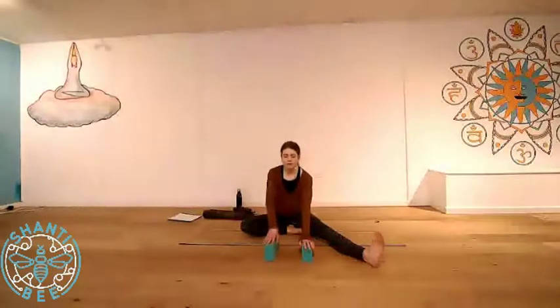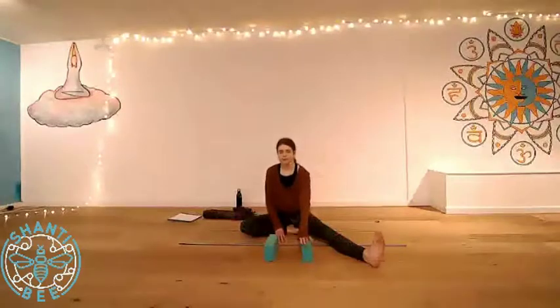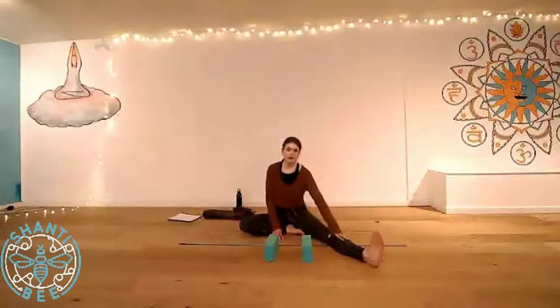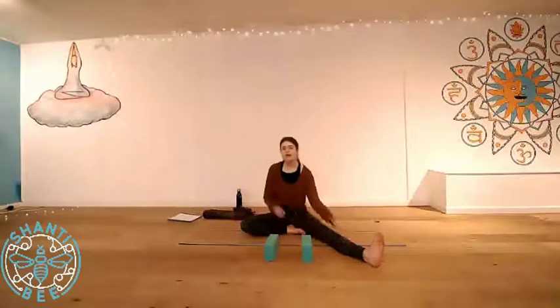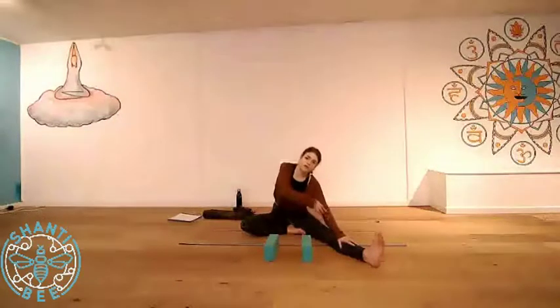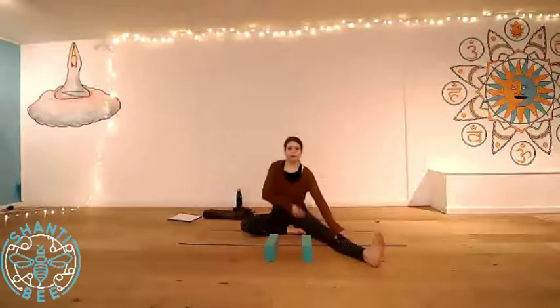And making your way back upright. So this time we're just going to take the left hand onto the left leg. You might want to rest the hand on the thigh, maybe you could reach your foot. If you feel like you're beginning to collapse into it, slumping over, then just guiding your body back. We want to keep some length running through the spine.